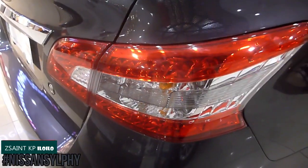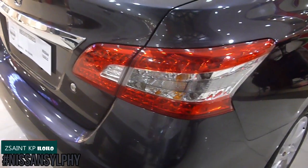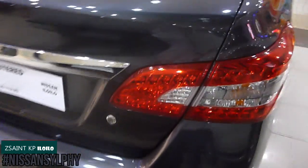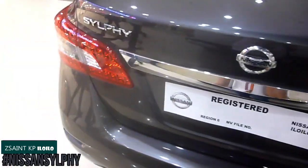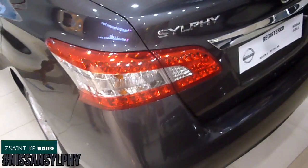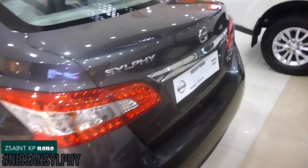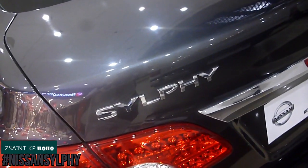Exterior elements of the 1.6 manual Sylphy include halogen reflector headlights, chrome front grille, front intermittent wipers, indicators on the front fenders, body-colored side mirrors, chrome door handles, LED taillights, chrome rear plate garnish, and LED high-mount stoplight. As for safety, the 1.6 manual Sylphy gets 2 airbags, anti-lock braking system with electronic brake force distribution and brake assist, ELR seatbelts, auto door lock, and alarm system with immobilizer.